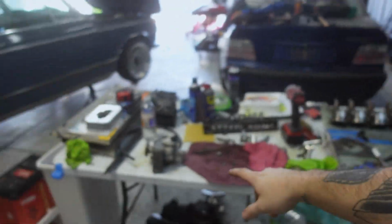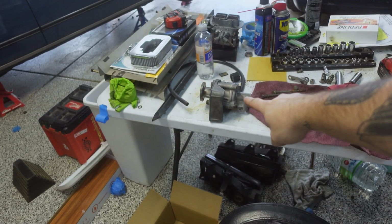This pump actually came off of my E30 that I had swapped years ago. So I'm hoping it's still a good pump. I don't remember it making noise at that time, but who knows. Like I said, worst case, we're going to find a rebuild kit so I can rebuild that, so that way we have a spare, and maybe this one will be a little bit quieter for the time being. So let's see.